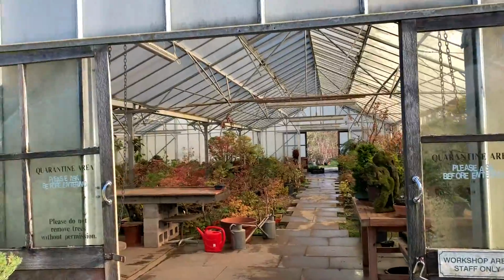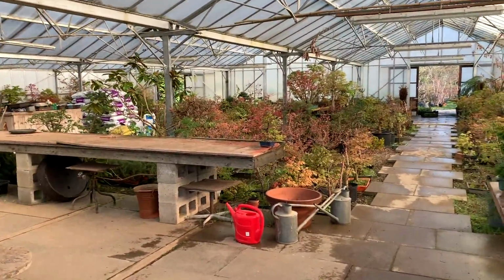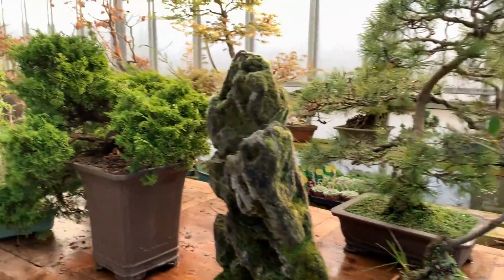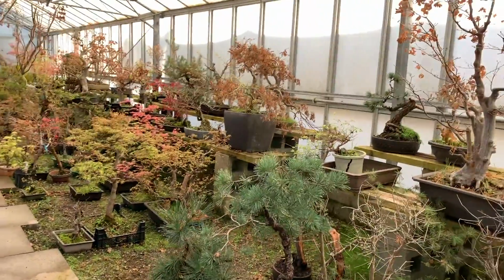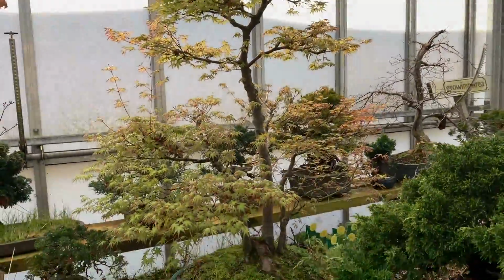This is the back greenhouse complex. And in this greenhouse, I work on many of the trees. We restyle the trees, do work on the trees. And this is where all the action happens. I have just watered this greenhouse, so it smells lovely. Look at the maple there in full leaf.